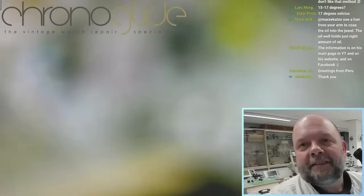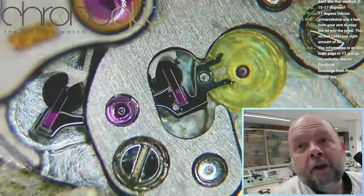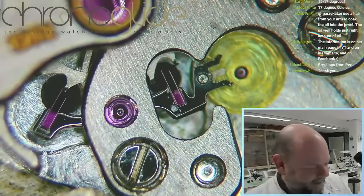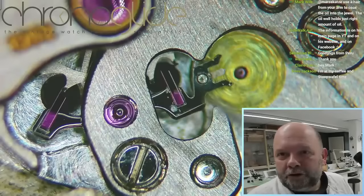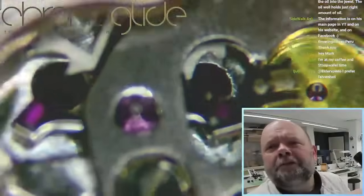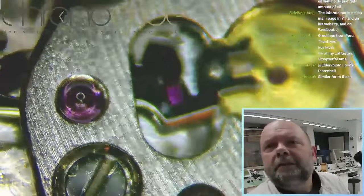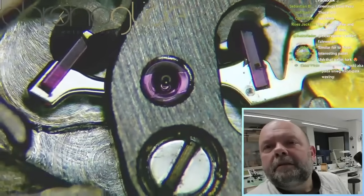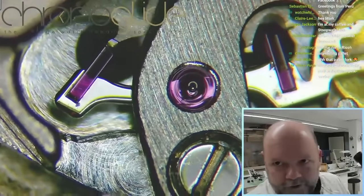Ooh, look at that. The lovely, strange shape of a pallet fork. Especially this notch over here is unusual. Look at, oh, it's beautiful. Don't you think? I think so. There's such a high degree of polishing.